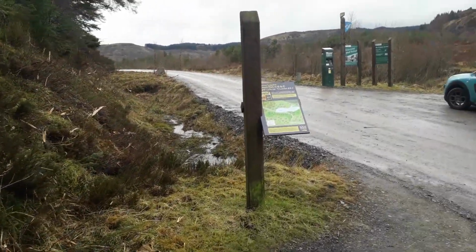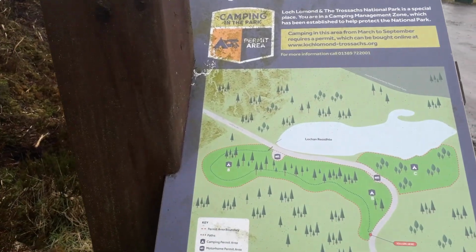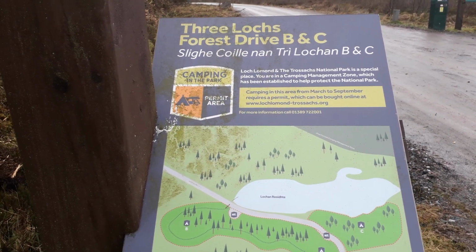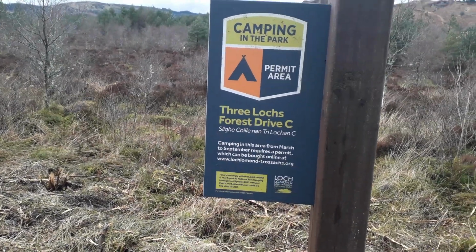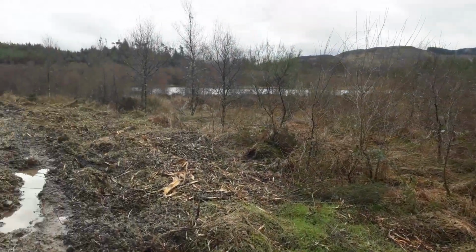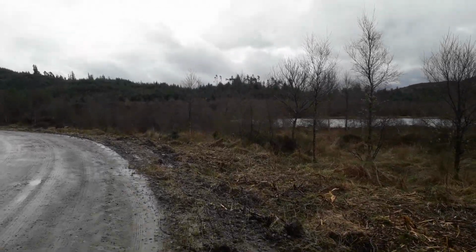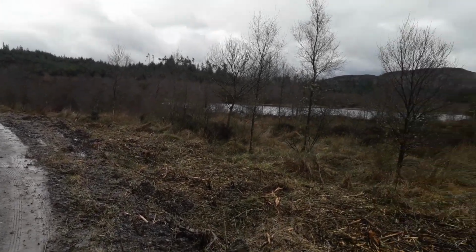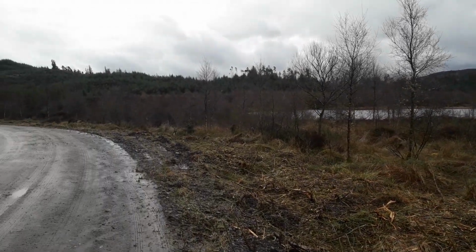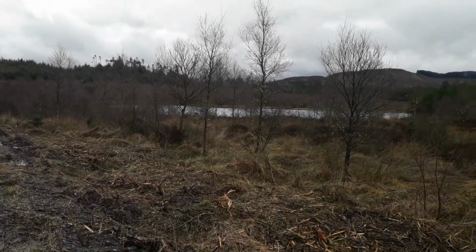So this is just as you come in, and this is sites B and C. This is also site C, and as you can see it's all in this area. Now this area has been like this for the years that the management zone has been in operation, and you will be lucky if you get a tent in there. So come on LLTP, pull your socks up.